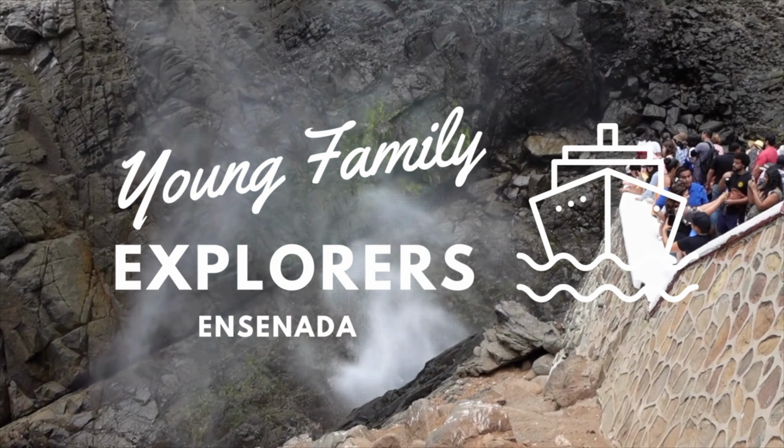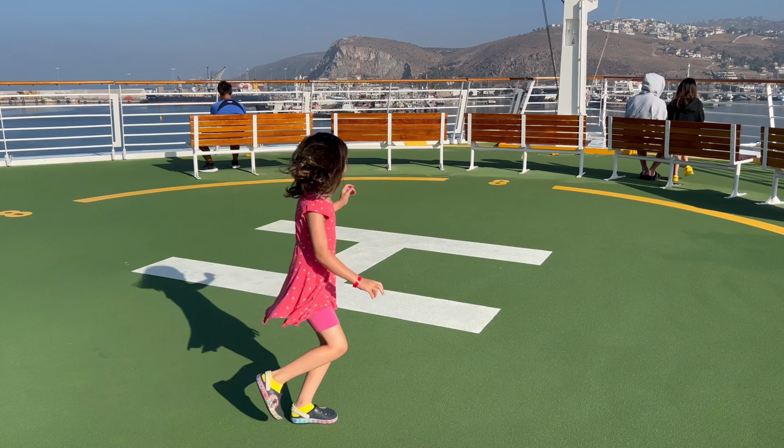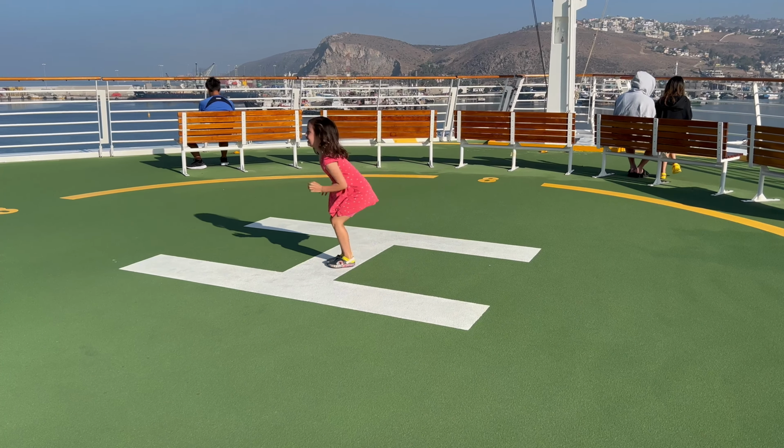As we were sitting down to dinner the night before, we said goodbye to Catalina. By the next morning, we had covered the approximately 150 miles to arrive at the port of Ensenada. Mia was full of energy after our delicious breakfast at the Windjammer Buffet, and she felt that some morning calisthenics were in order to get the day started. As we disembarked the ship, we were greeted by a very friendly sea lion.